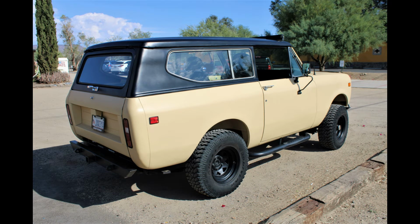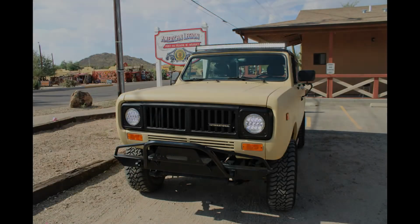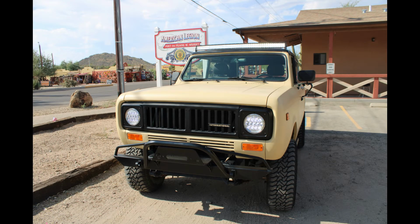We found a guy up in Prescott that sold us parts for cheap because he was going to put a Scout together and decided that he wasn't going to do it, and gave us a screaming deal on parts. We got about $1,500, $2,000 worth of parts for like $315, which helped because everything's expensive trying to find, since they don't manufacture it anymore.